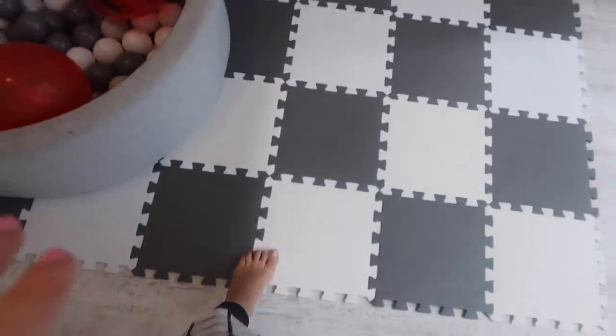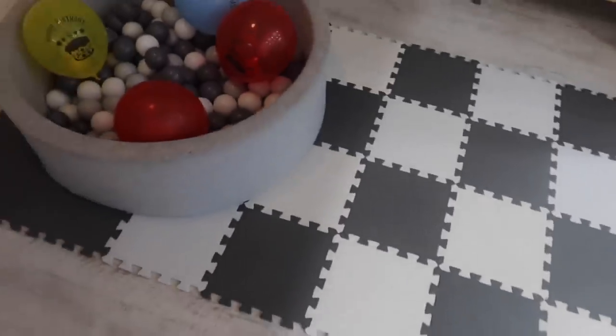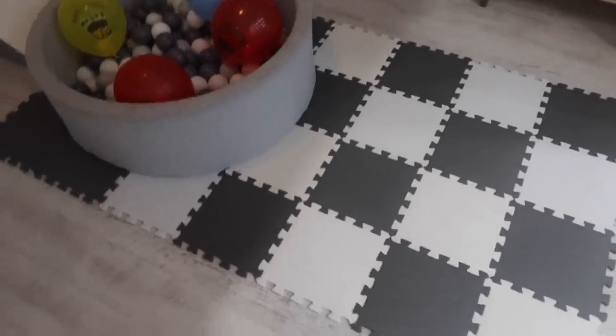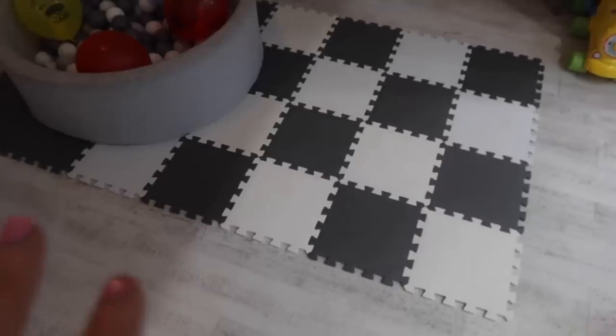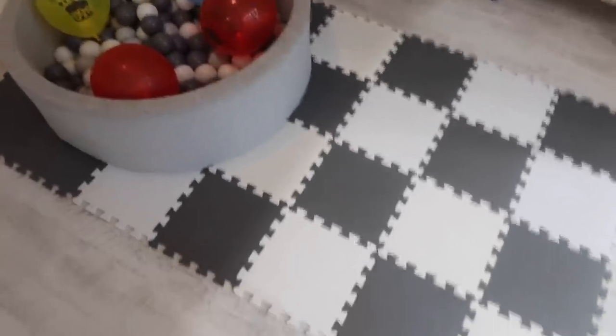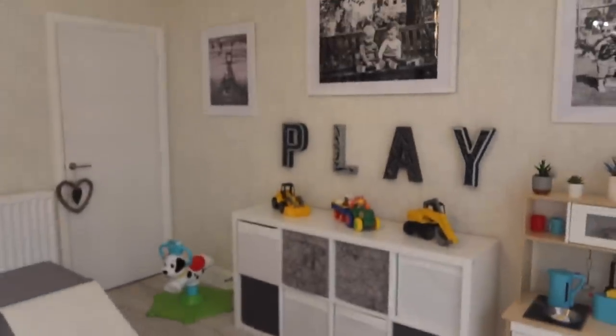I had no intention of putting this foam stuff down. This was really old, actually. We had this in the garage, but I ordered two rugs and I didn't like the rug that came for this area. And actually, this is just better. It's better for children. It's just little foam squares. So I've just left it for now. Again, not 100% sure what I want to do about that.